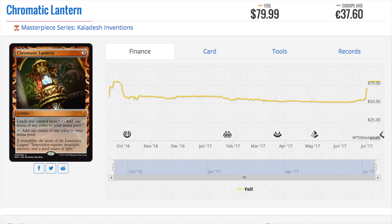I've changed my philosophy from just holding expensive cards to holding bulk now. Because if my bulk Phyrexian Unlife go from 10 cents to $4, then why risk these cards being reprinted?